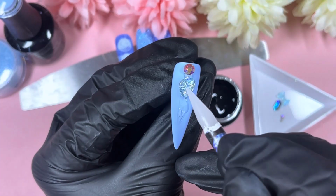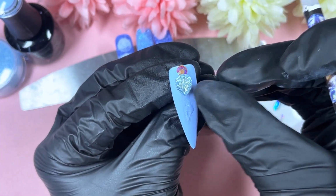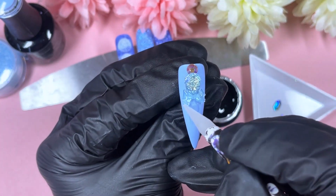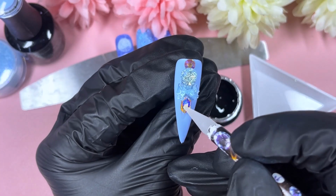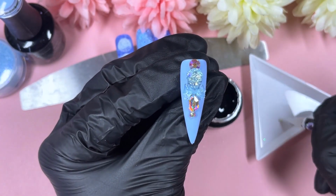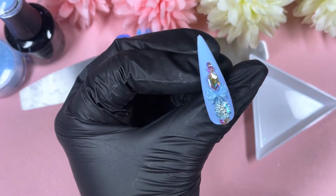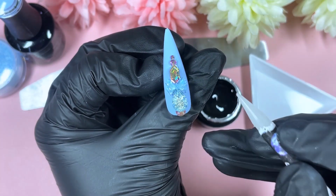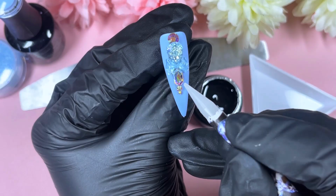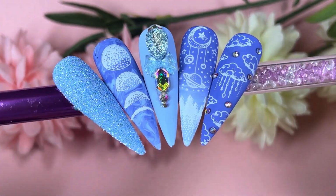Here's the little crystal that I was talking about. It's so beautiful. I don't know if the background color was doing it justice, or the camera, but it's beautiful. It literally looks unreal. Literally looks like it came from space. Then we've placed the bow, then this little AB shaped crystal. Finally, we've placed a couple of tiny little ABs. And that will basically conclude everything today. That will go into the lamp for a nice cure to cure everything into place. I'll pop it onto my little stand, and here are the final results.